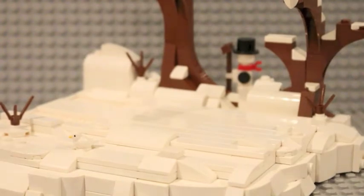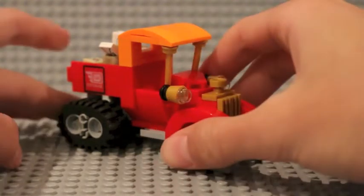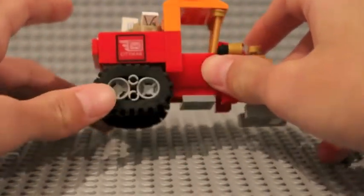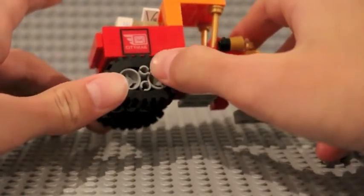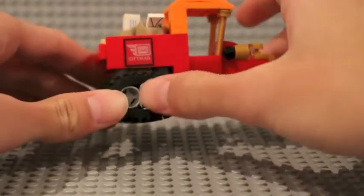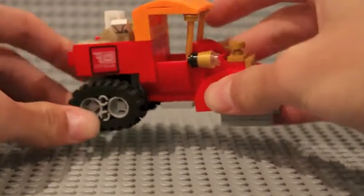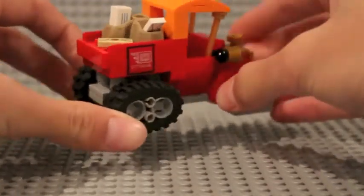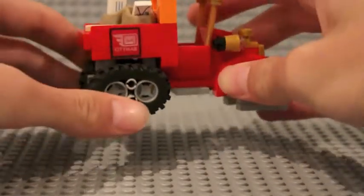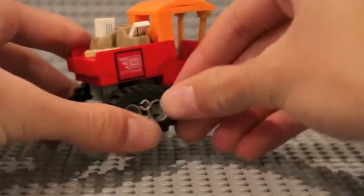Anyway, let's take a look at the snowmobile. Probably the most noticeable thing about the snowmobile is the treads at the back. Now, those are made using a tire that has been stretched out, and I've stuck 2 of these smaller rims inside, as well as a couple of these Technic pins in there, just to give it a little gear-ish type look that's like, oh, it's turning the treads at the back. And I think that worked really well, and I decided not to use traditional treads because I thought they were too big on the snowmobile, and these tires just work perfectly for the treads.